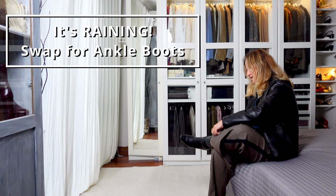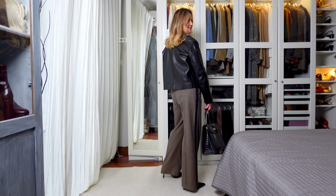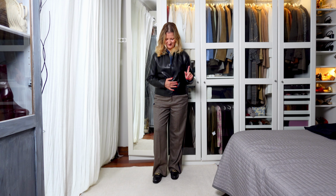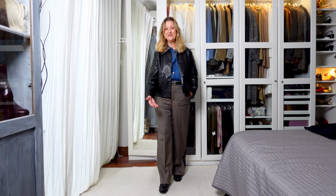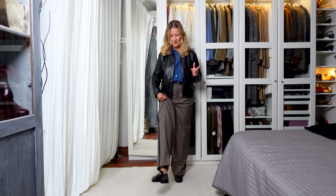If you want to elongate your legs, pointed toe shoes are the perfect match to wear with wide leg trousers. Avoid wearing loafers that have usually an almond toe shape. It doesn't work. I don't think it's flattering. It's too bottom heavy, too masculine. The trousers are already very masculine, as well as the jacket, the shirt, so this outfit is not compensated in any way.